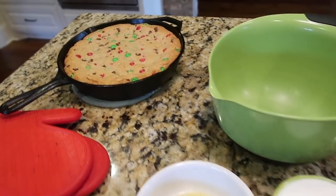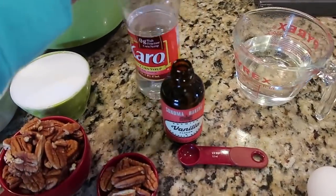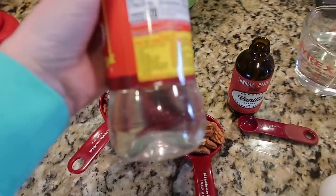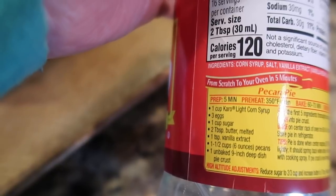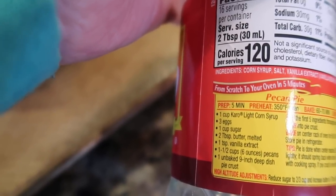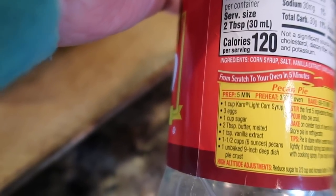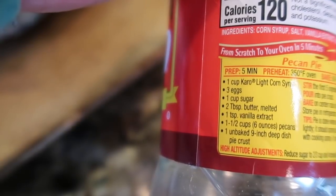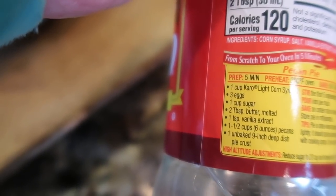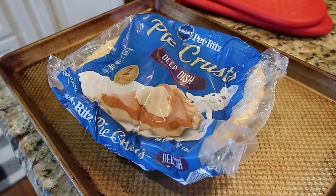In addition to the skillet cookie, gonna make a pecan pie. My mom always made the one that was on the back of the Karo syrup bottle, and I just compared the recipe that's on the back of the bottle now in 2020 as opposed to when my mom was probably making this in the 70s and 80s, and it's a little different. They've got a little more pecans. Actually, I think everything's the same except her recipe says 1 1/4 cups of pecans. So I'll add that and see if I have room for another 1/4 cup. And put it in a deep dish pie crust.